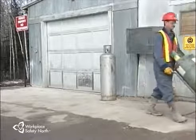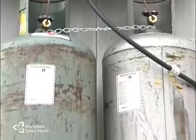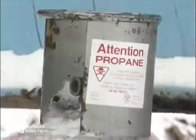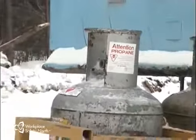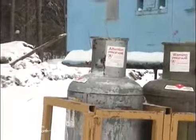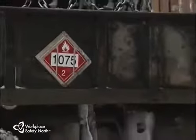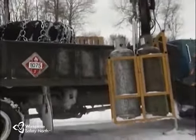Legislation requires that you use only those cylinders with a protective collar or cap. The cylinder must be marked with a WHMIS and TDG label. It must be less than 10 years old or recertified for use and be in good condition, free from dents, gouges, or rust. The regulations governing propane require that cylinders be carried upright in an open vehicle with good ventilation.